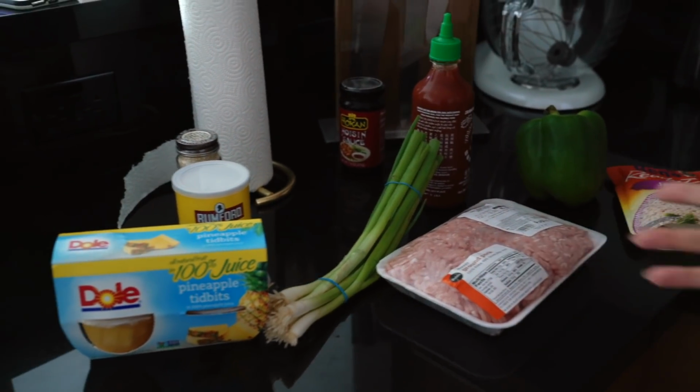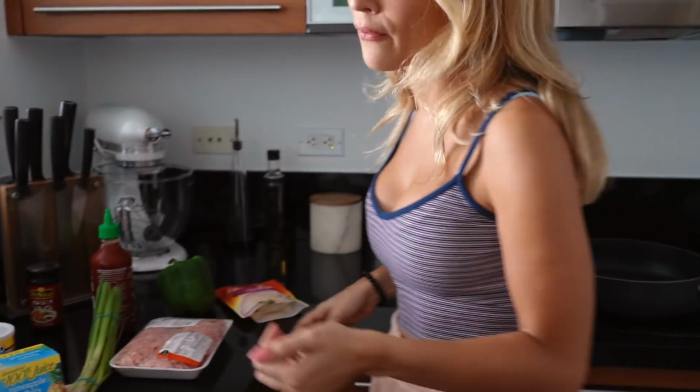This is actually a recipe that was inspired by one of my HelloFresh recipes, and I love it so much because it is so easy to make. And you want to know what the best part is? You only need one pan, which makes cleanup super easy. I'm not having to use a bunch of appliances, and it's just more fun to do everything in one pan. You just throw something in, you throw something else in, you know.